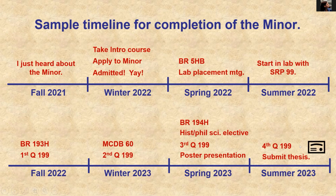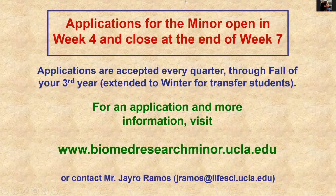This is just one timeline. It's not at all the only way to do this, but if you're, say, a transfer student and you're just hearing about the minor now, this would be a path that could make it work. So finally, I just want to let you know that our applications run every quarter. They open in week 4, they close at the end of week 7. We do have a deadline of fall of the 3rd year for applying to the minor. That deadline is extended to winter of 3rd year for transfer students, because fall would basically mean they have to come in ready to apply the 1st quarter.